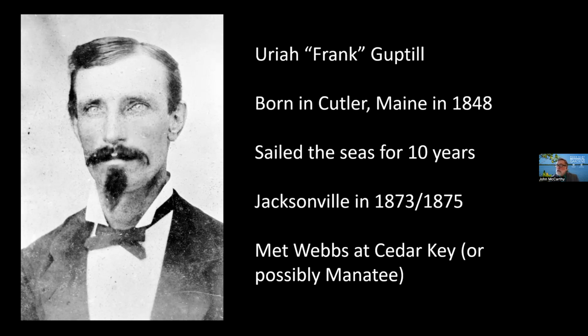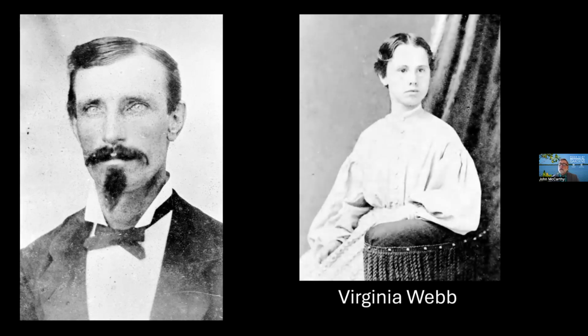There are various reports from the family as to which it was. But in any case, it was either 1873 or 1875 when he met the Webbs. He needed help in locating this wrecked ship off Longboat, and they needed help building a bigger schooner. And they invited him to come down to their place after helping him find that schooner out on Longboat.